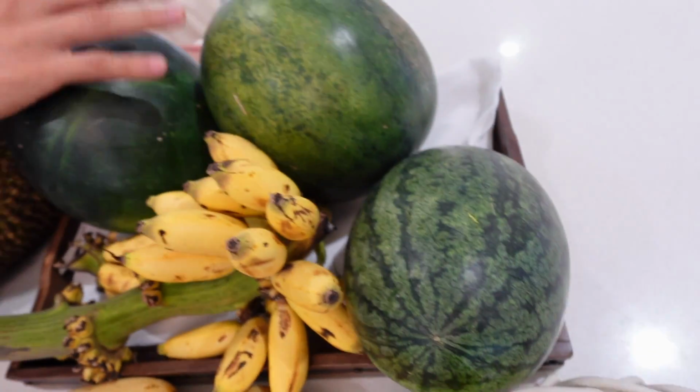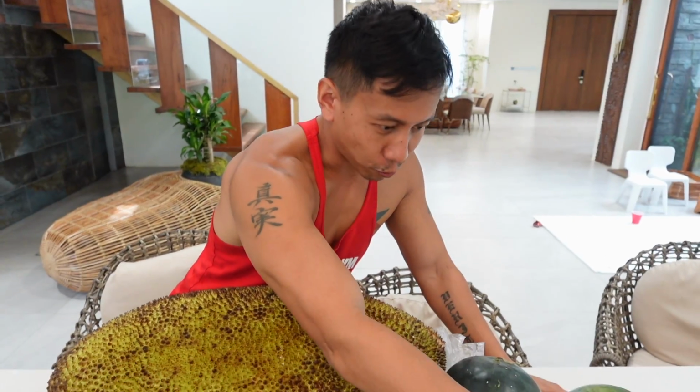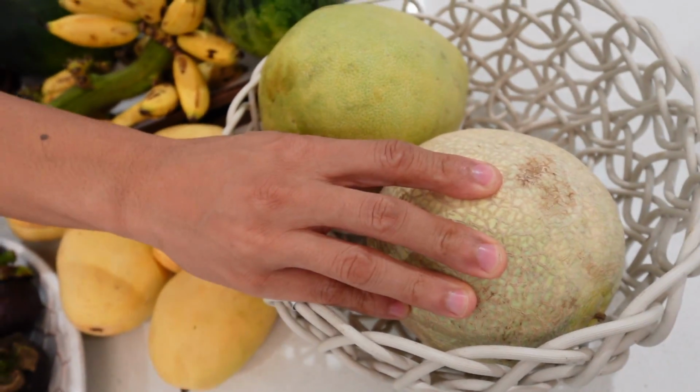We have local watermelon. Are these all three different? No, they're all the same. Oh wait, this one is like a yellow. This is a yellow watermelon. These are like the regular ones. This here's pomelo. This here's called melon, which is like our version of cantaloupe.